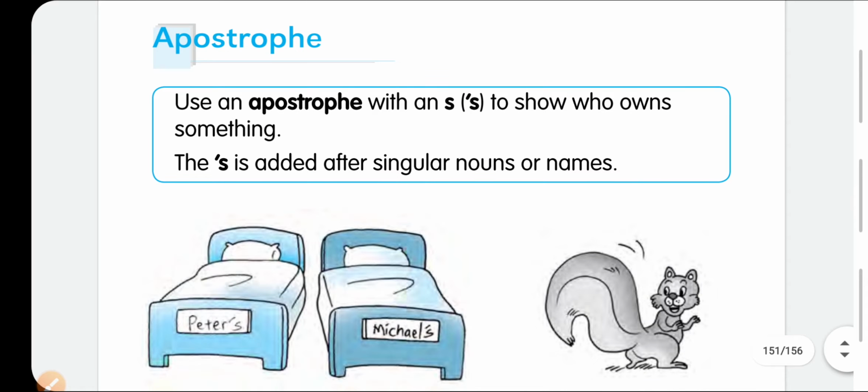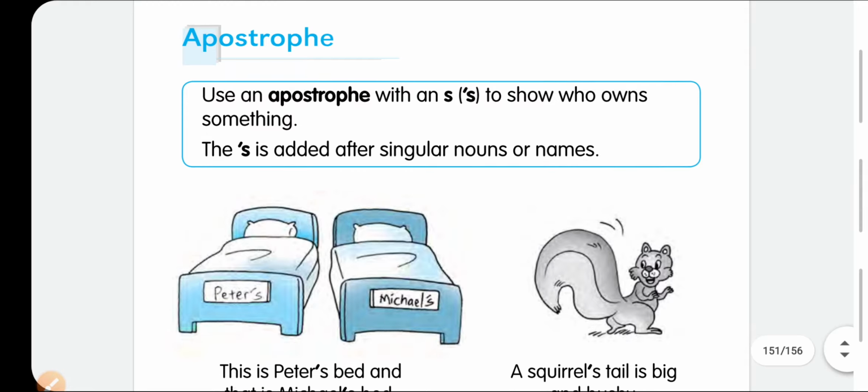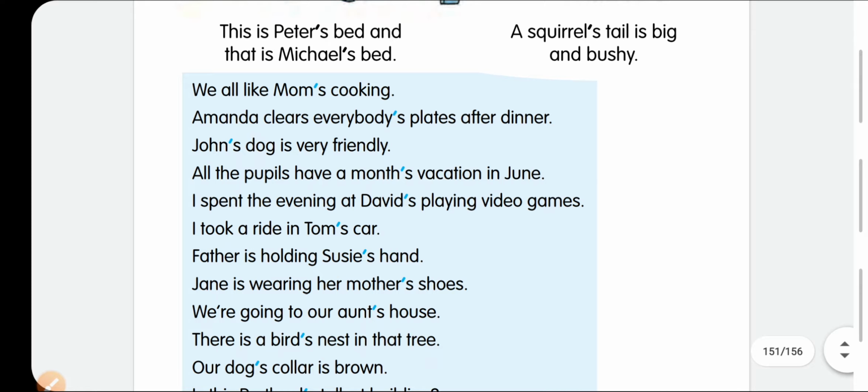And the apostrophe is very rarely used. Sometimes the apostrophe with an s is used to show ownership. For example, this is Peter's bed. The bed of Peter is called Peter's bed. In between Peter and s there is an apostrophe. A squirrel's tail means the tail of the squirrel. That's why in between squirrel and s there is an apostrophe. We all like mom's cooking. It means we like the cooking of mom.